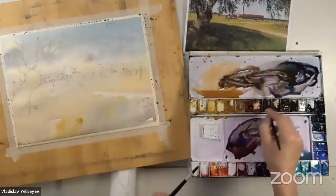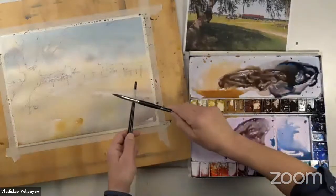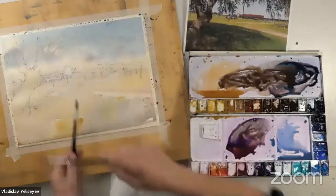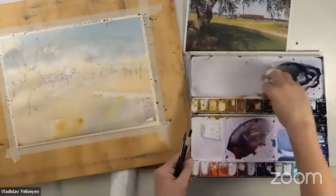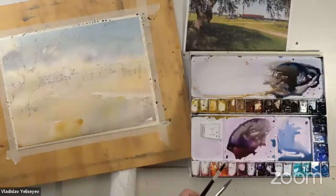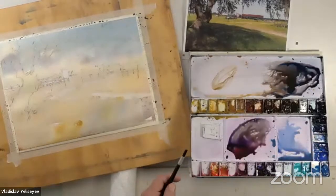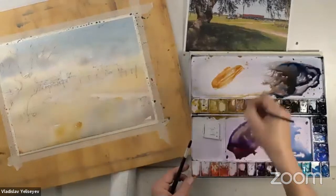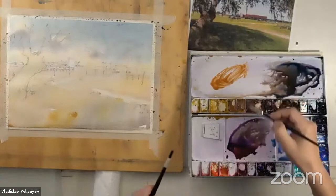A little bit with this, no rush, no rush. We have plenty of time, and just slightly in this area, okay, and then I'm going to clean up this. Usually when I say I'm not a good splatterer, what I mean is when I start splattering the road, the dirt road, my splatters mostly go into the sky. You need to practice control.